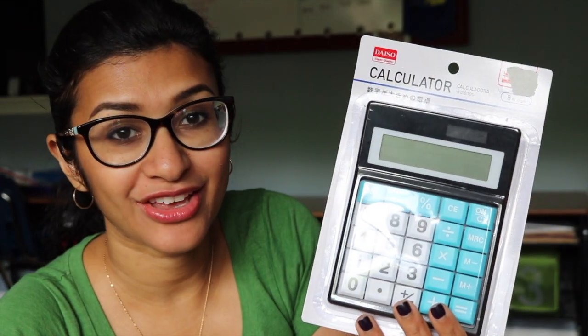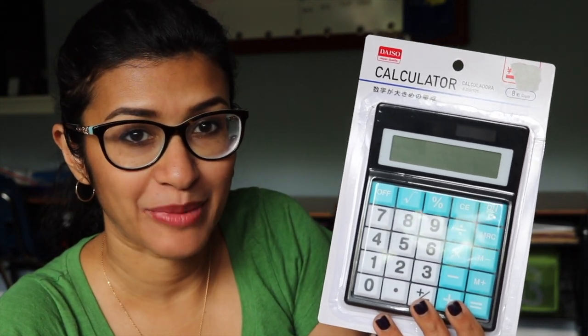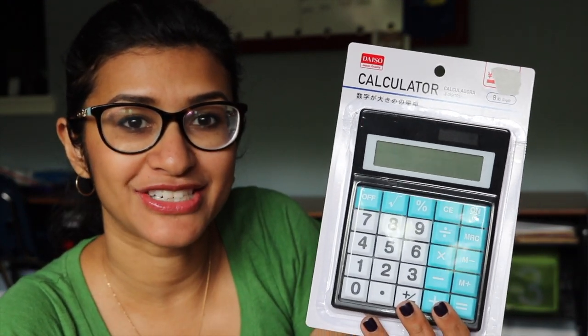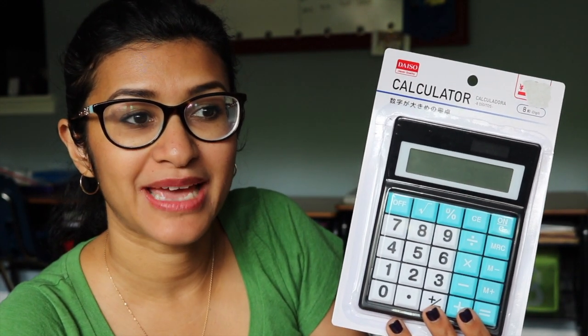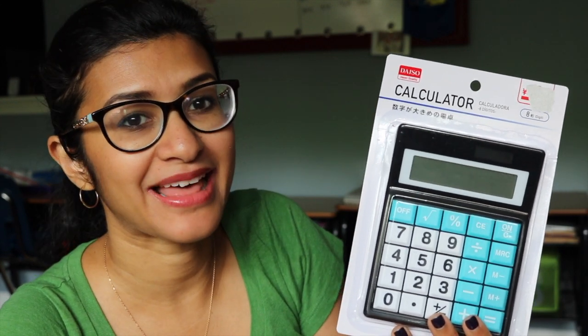I bought this giant calculator on a whim. I think sometimes it's really fun for kids to calculate out their math homework just as a fun little surprise. Like, yes, you have a sheet of addition to do, but you can use a calculator for it, so have a blast. Every now and then it's really nice to be able to use a different device and just have a fun day with something that they might be dreading.